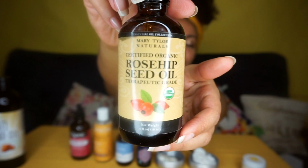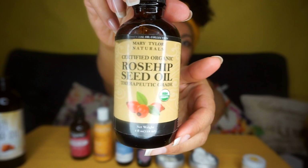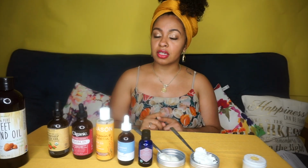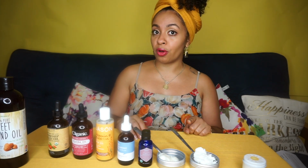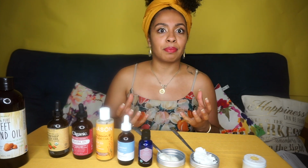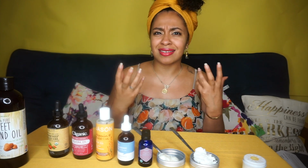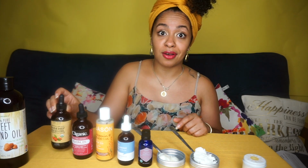Then we've got rosehip oil, which is fan-freaking-tastic for your face. Rosehip oil is the perfect addition for any facial cream or serum because rosehip oil brightens your skin, it regenerates skin cells, it plumps up sagging, aging skin, and it smells pretty damn good itself.